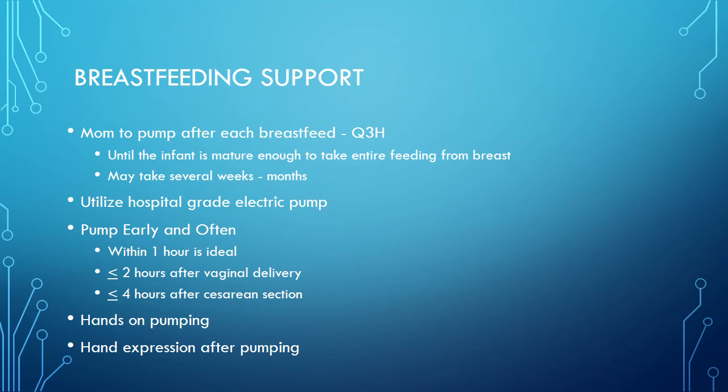It's important to have them use a hospital-grade electric pump, which will help eject their milk properly. We want them to pump early and pump often. Within 1 hour of birth is ideal. Less than or equal to 2 hours after a vaginal delivery, or less than or equal to 4 hours after a C-section. And obviously, the earlier the better if they're not able to put the baby to breast. We want to do hands-on pumping and hand expression after pumping.